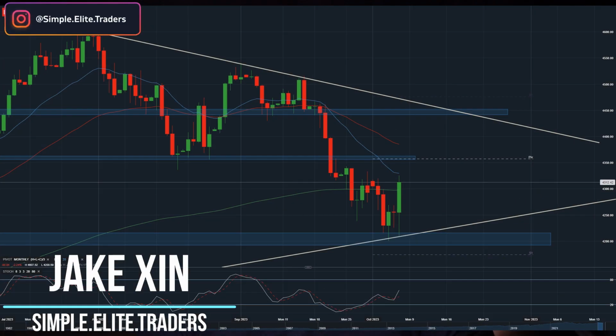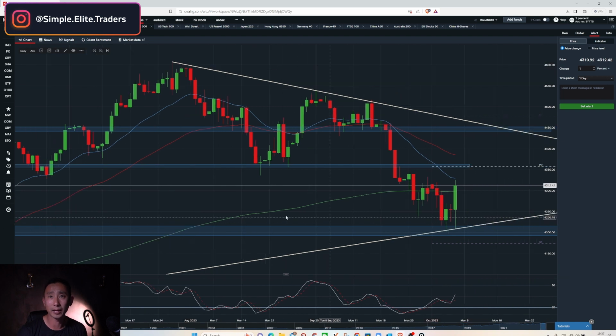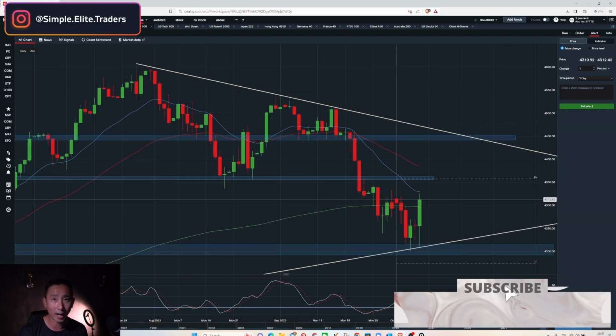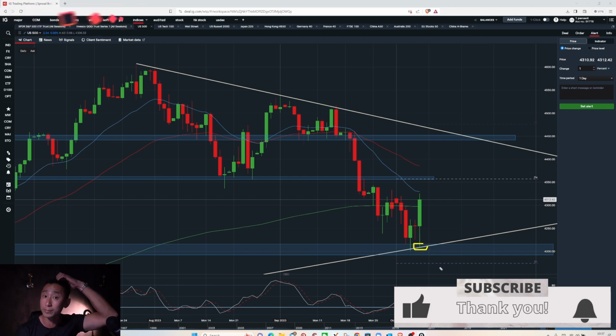S&P 500 found support around the 4,200 area. I'm going to be a buyer, but only for short term. Let's find out why. Okay, we can see S&P 500 had a bullish engulfing bar on Friday. Arguably, this is the best area around the 4,200 in a smaller time frame, like 1 minute, 3 minutes.